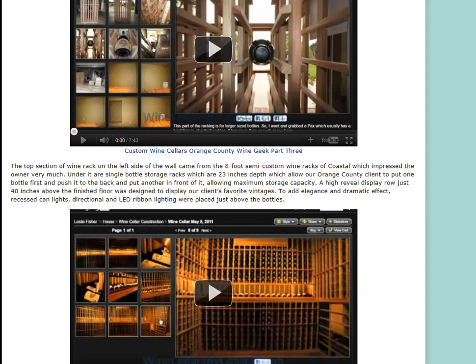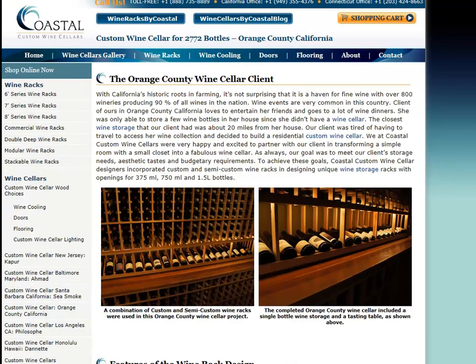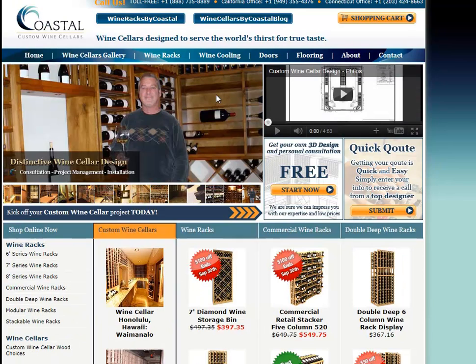So if you are interested in building your own wine cellar that's uniquely designed to fit your wine room, we're happy to help. Simply complete one of these two boxes, and you'll find these boxes on every page. Include your name, your number, and your email address, and we'll be happy to provide you with a free three-dimensional design package and a formal proposal.